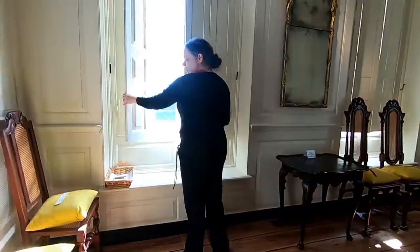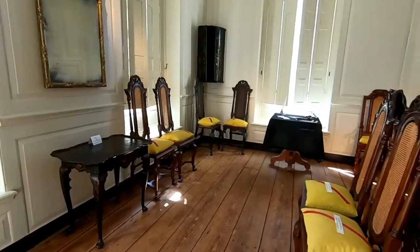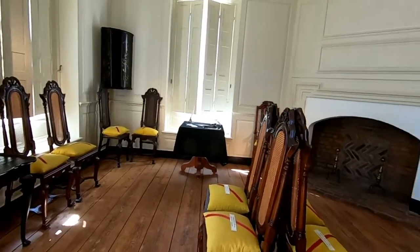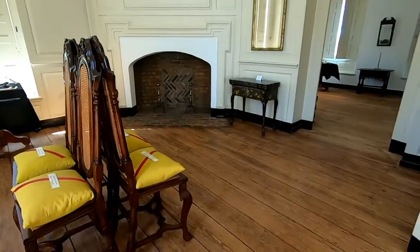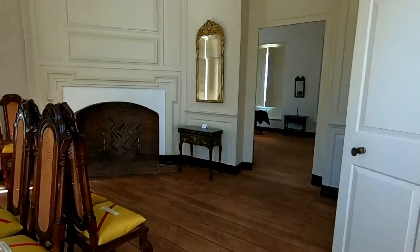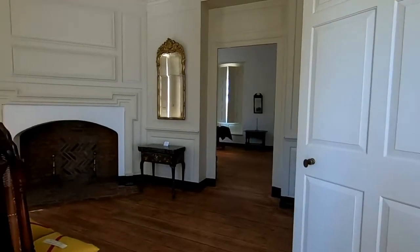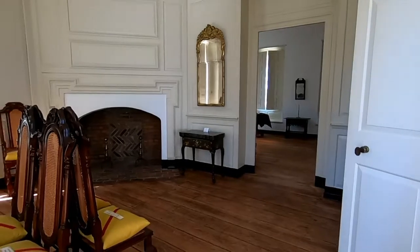This is the best parlor. This has the fanciest furniture, the nicest woodwork, the most woodwork of any room in the house. And they made an attempt to keep the floorboards even in this room, which you will not see in the rest of the house. It was very difficult to cut them evenly, I would imagine, at the time. Back then, yeah. And in this room, we have a mixture of antiques and reproductions.